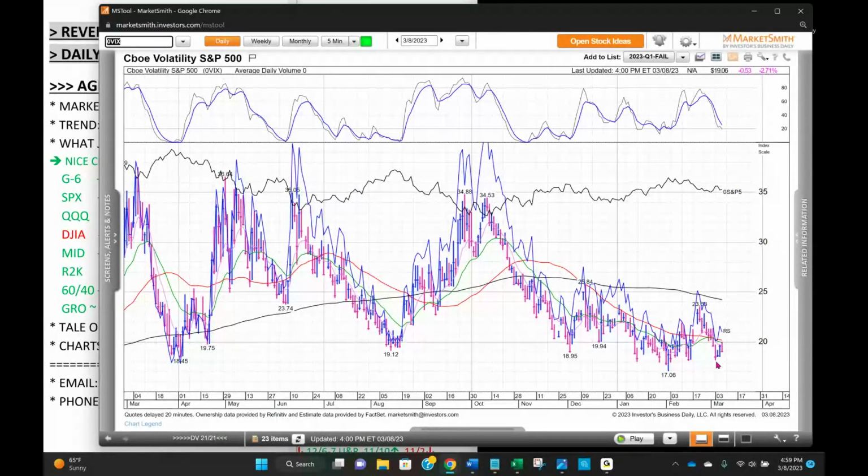You're seeing fairly tight range action, but it's either trending slowly higher, or in the case since February 3rd, trending slightly lower. Since the employment number came out on February 3rd, which sets up this Friday's jobs report as a very big catalyst that we'll be looking to see the reaction to.